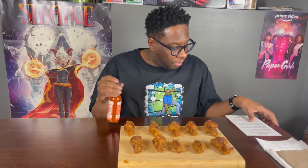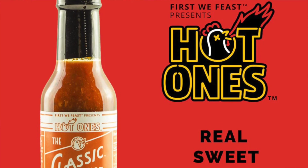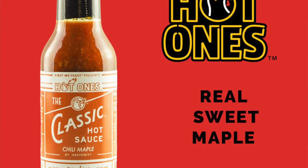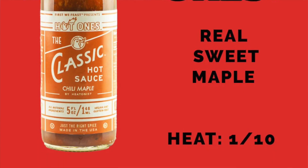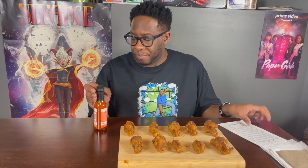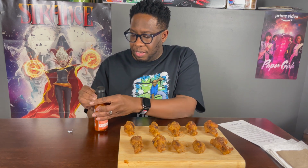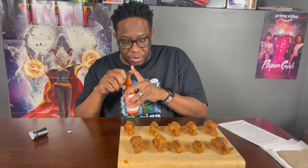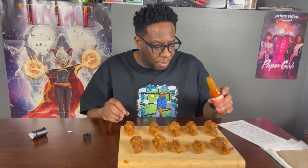I'll read off a little bit of what it says. This is the classic hot sauce. It's got a little sweet refresh, featuring lots of real maple syrup and tangy apple cider vinegar, plus Fresno chilies from Smoking Eggs, the classic chili maple, a fine balance of sweet and heat. All right, I'm opening this up. Let's see what it does on the first one. I think this one should be pretty much okay. I don't have a problem going in with this one.